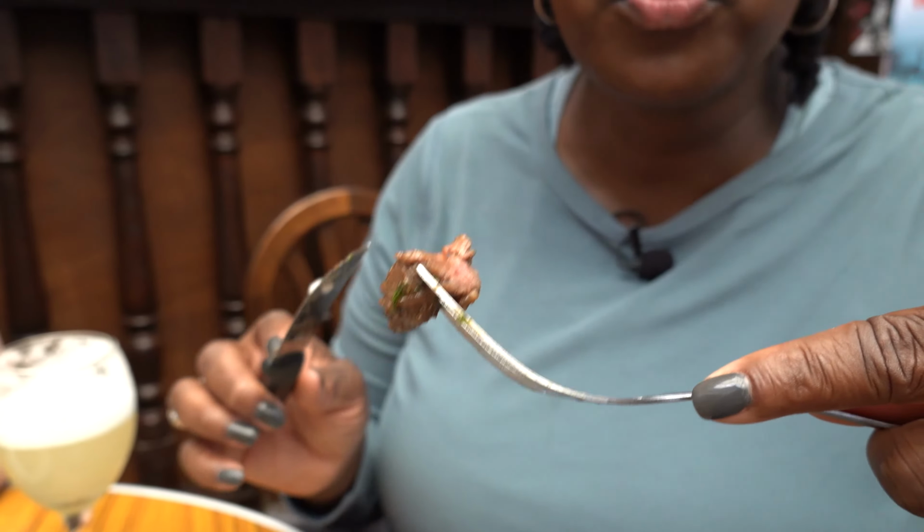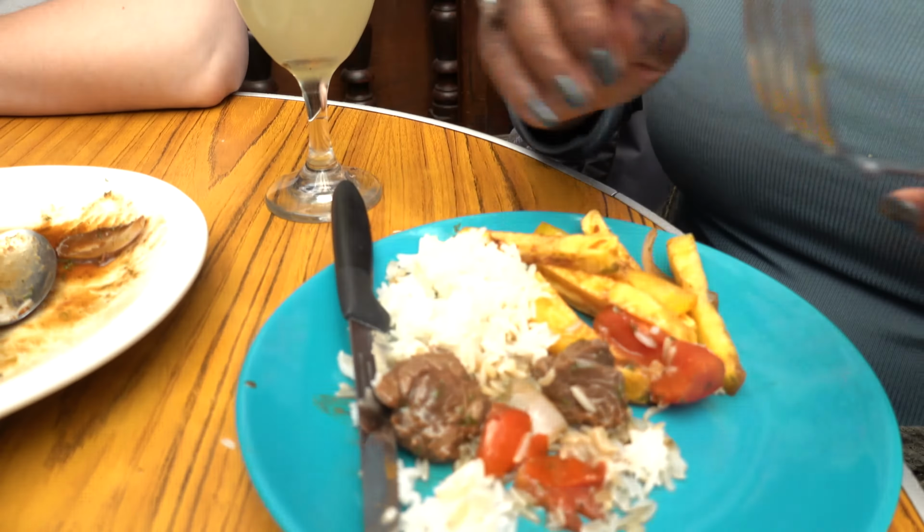Lomo Saltado here at Juanito's this time. It was made fresh, as you saw, and it looks really juicy. Wow, it's really nice. It does have that salty texture, which is really nice. You blend that into the rice and the green, the soy sauce. It's absolutely incredible.